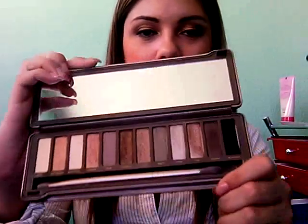And then from UrbanDecay.com, I ordered the Naked 2 palette. Looks like that. Really pretty. My favorite colors are YDK, Burb, and Blackout. It came with the lip gloss, as you guys know, in Naked. And the little extra bonus was an Urban Decay 24/7 pencil in El Dorado, which is a gold.